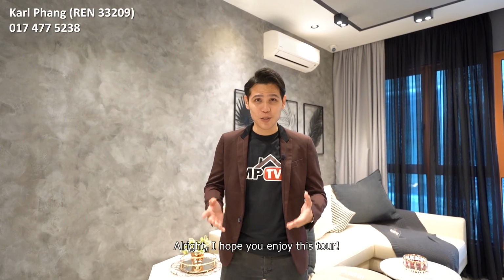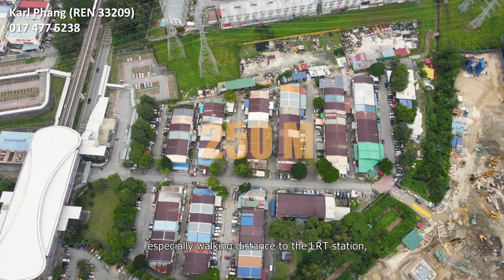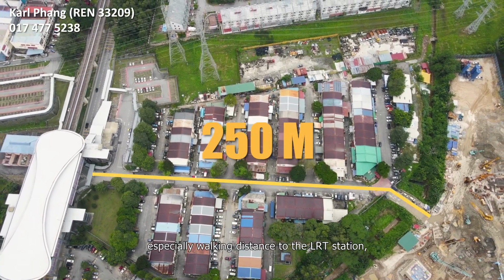Alright, I hope you enjoyed this tour. If you are looking for something more affordable in a good location, especially walking distance to the LRT, then you cannot miss this project.